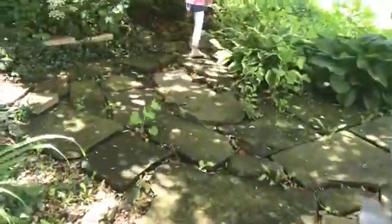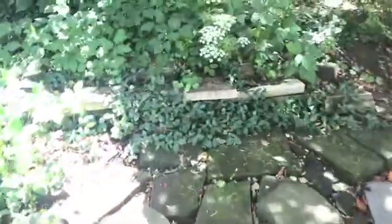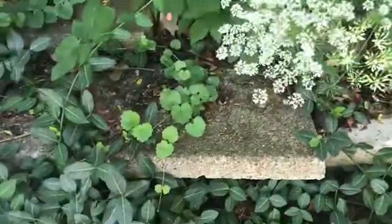And Ellie's showing you the little rock path. And they kind of continue up here. And then they have these. I'm not sure what the thought process was with the bricks here, because they're completely different.